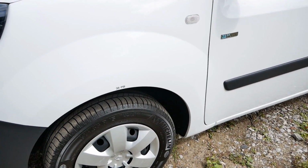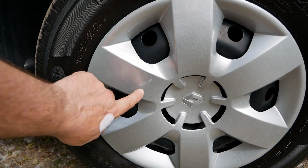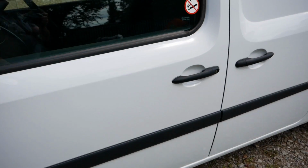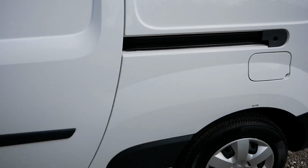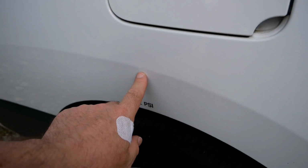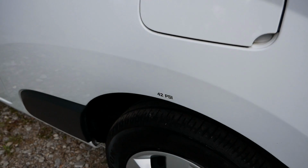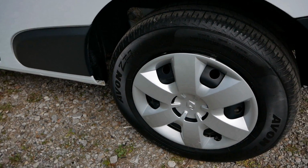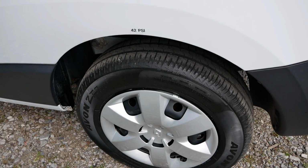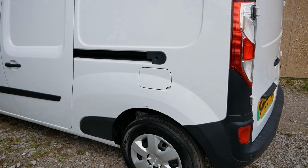And then looking down the side, slight little scuff mark there on the plastic wheel trim spoke, but really nice bodywork. There's just one little thing I'm going to point out, very, very minor, but a tiny, tiny little dent there on the crease, this there on the rear wheel arch, and tiny little scratch there on the plastic wheel trim, but nothing that you'd be worried about at all on a van.